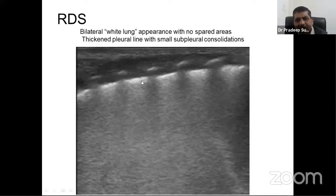This is the classic picture, irregular thickening of the pleural lines. This is the classic picture of RDS. You can differentiate RDS. You can grade the RDS. You can think about surfactant therapy. You can think about the second dose of surfactant therapy on the basis of lung ultrasound.